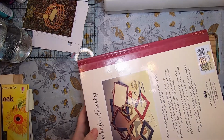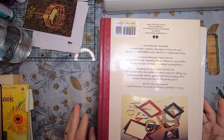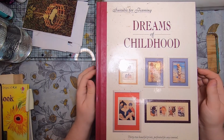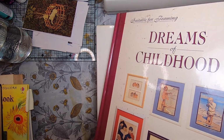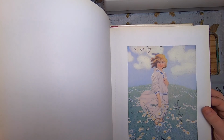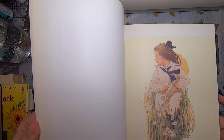Okay, last big stack. Or small stack of big books. Okay. This is called Dreams of Childhood, and it says here suitable for framing. So it kind of gave me a hint that this might be a cool book if it says that it's suitable for framing. So yeah, they're all like book plates. Really cool images with kids.